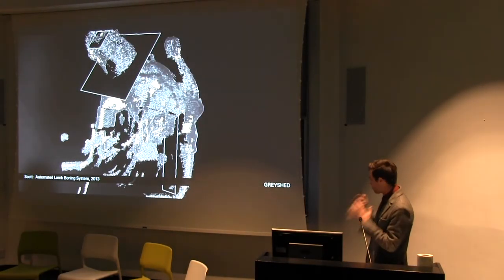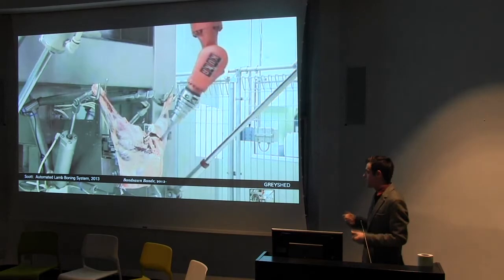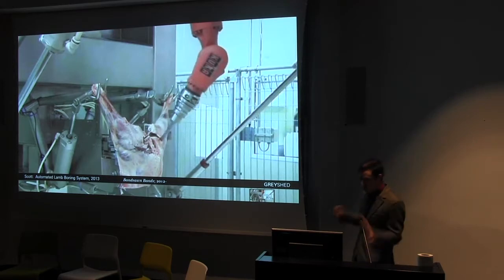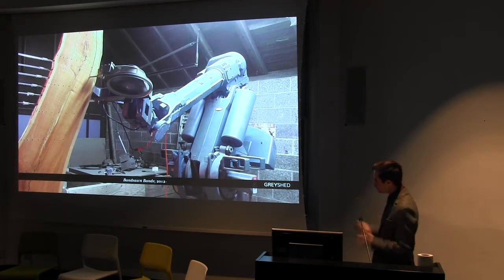So this is like fully automated robotic meat factories where they'll x-ray scan something, figure out where all the cuts need to get made, drop off a leg, throw it on a packaging system, and you get this super efficient process that almost no humans are involved in. And so we started applying some of those thoughts to woodworking.